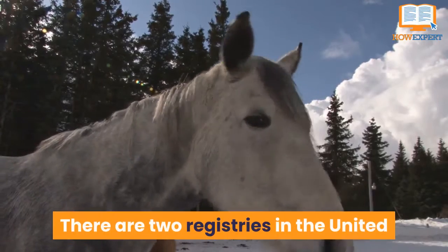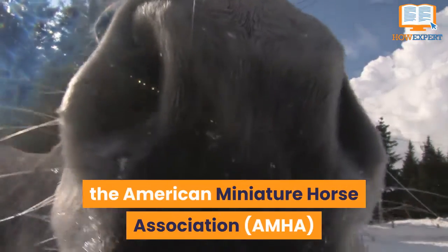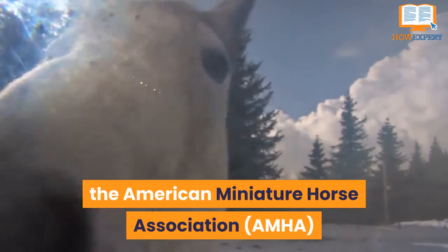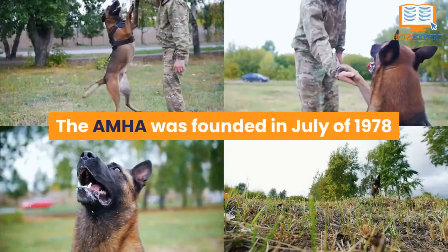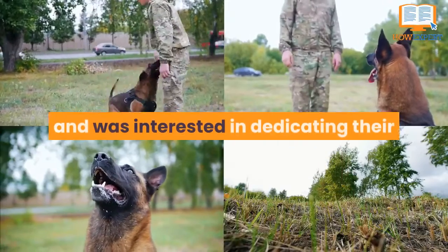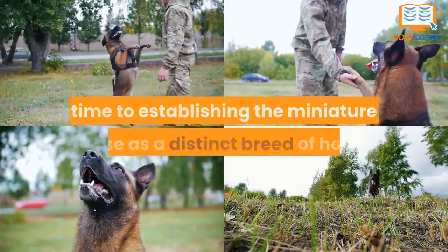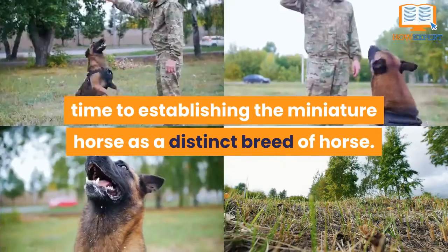There are two registries in the United States for this miniature horse breed, the American Miniature Horse Association, AMHA, and the American Miniature Horse Registry, AMHR. The AMHA was founded in July of 1978 and was interested in dedicating their time to establishing the miniature horse as a distinct breed of horse.